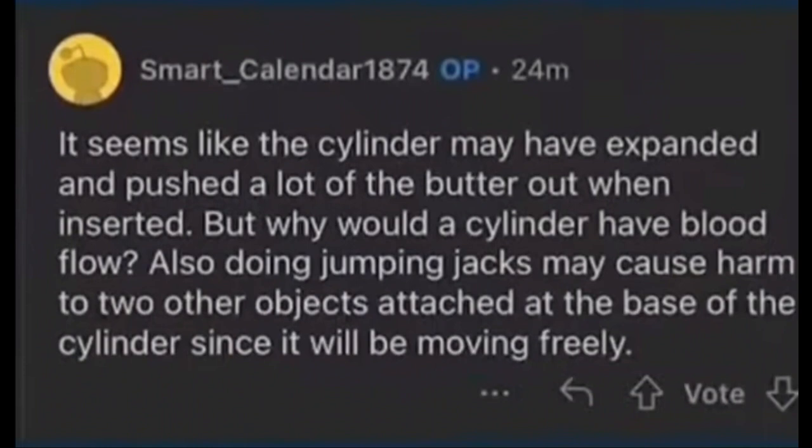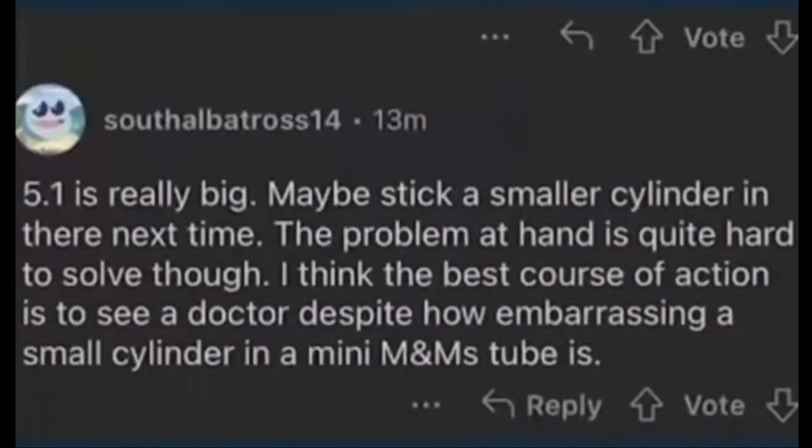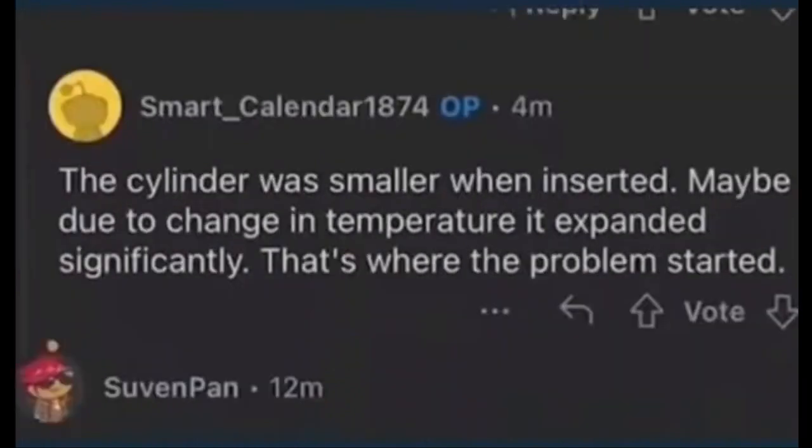Also, doing jumping jacks may cause harm to 2 other objects attached at the base of the cylinder, since it will be moving freely. 5.1 is really big. Maybe stick a smaller cylinder in there next time. The problem at hand is quite hard to solve though. I think the best course of action is to see a doctor, despite how embarrassing a small cylinder in a mini M&M tube is. The cylinder was smaller when inserted.